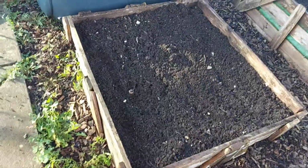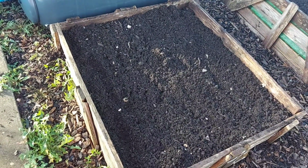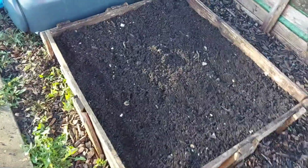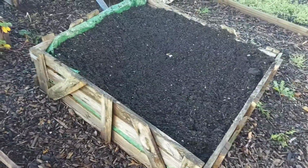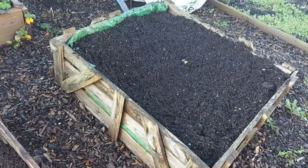So this raised bed here that had some onions in last year and a variety of courgettes, this one's going to have garlic in, and also this square raised bed here. So these two here are going to have my garlic in.